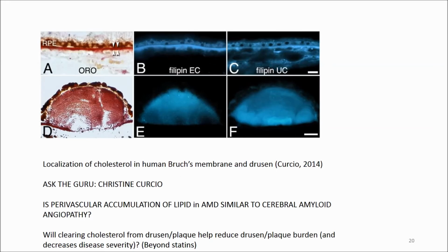But if you really want to know about cholesterol in the retina and in AMD, you should ask Christine Curcio, and I'll be very curious to hear what her take on the AD literature is. The picture here is from one of Christine's papers showing the location of cholesterol in human Bruch's membrane and in drusen. Is the perivascular accumulation of lipid in the retina similar to that which is happening with cerebral amyloid angiopathy? I don't really know. But I think there is a reasonable question to ask: will clearing cholesterol at some early stage help to reduce drusen and plaque formation, or in later stages help to reduce drusen and plaque burden and therefore disease severity?